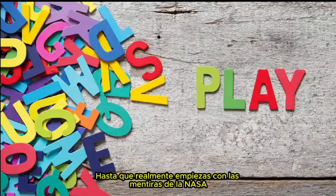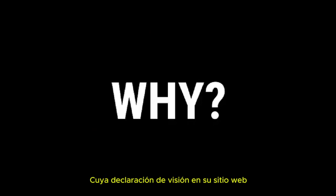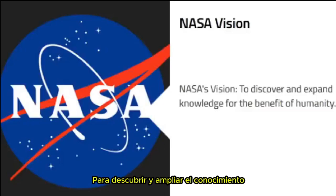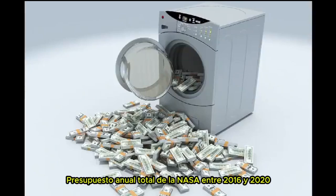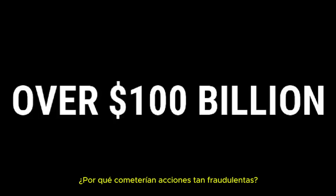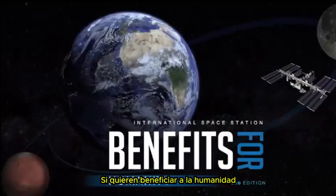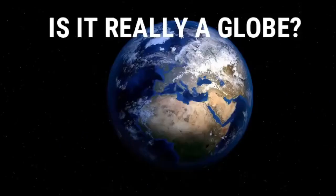This is all fun and games until you really start to ponder NASA's lies. Why would the biggest space organisation, whose vision statement on their website claims that it is their goal to discover and expand knowledge for the benefit of humanity, lie? And where exactly does their multi-billion-dollar annual budget go? In the last 5 years, NASA's total annual budget between 2016 and 2020 totals over a whopping $100 billion. Why would they commit such fraudulent actions if they want to benefit humanity with their understanding and exploration of space? And if we cannot trust the most famous of all space organisations to give us the truth, then is the Earth really what we've been led to believe it is?